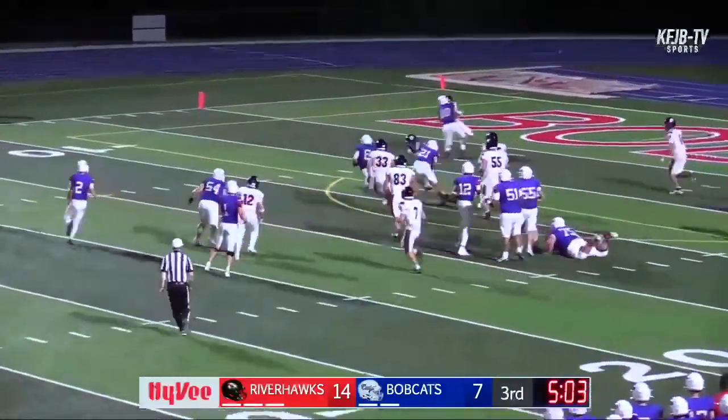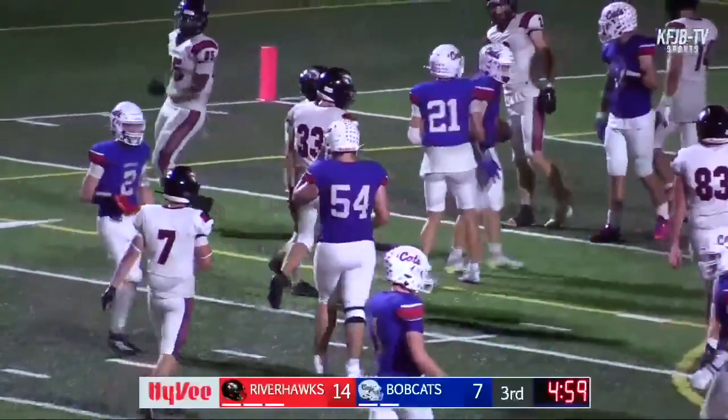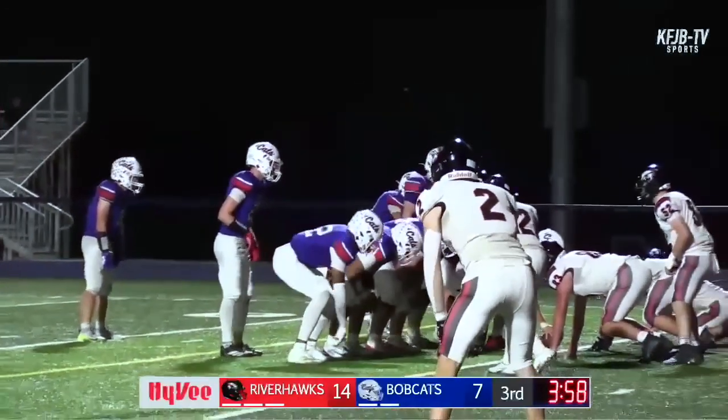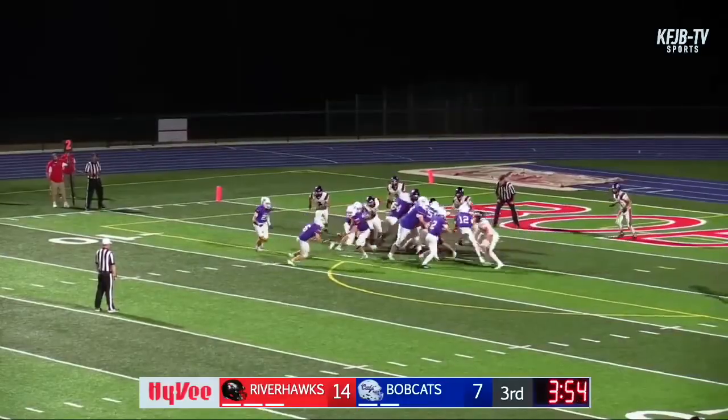England gets the handoff. He's got a big seam on the far side of the field. Dives for the first down as he went around left tackle. He dives for the sticks. Big drive for the Bobcats to start the second half. An 8-minute drive so far, Zach. That is brutal on the defense. They have to be gassed.